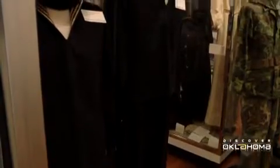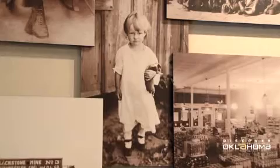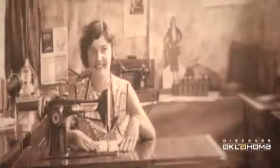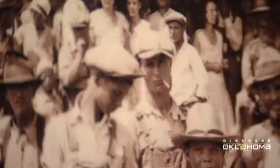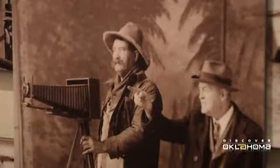As you will find, numerous items that are typical of most museums are on display. But there's one thing in particular that truly captures your eye when walking in. Photographs, but not just any pictures. They have the Joseph W. Hardin collection. It's an incredible visual display, historically speaking, because Hardin was ahead of his time.